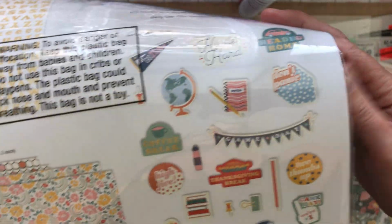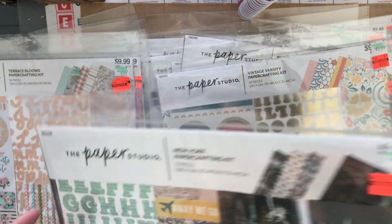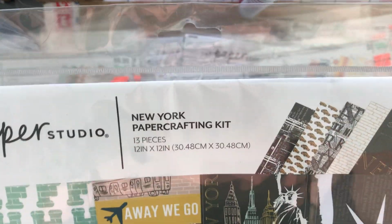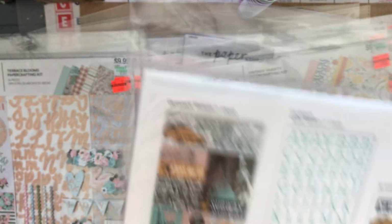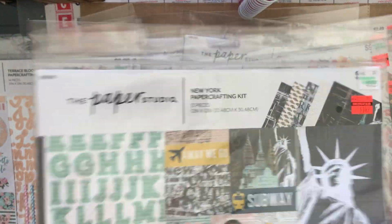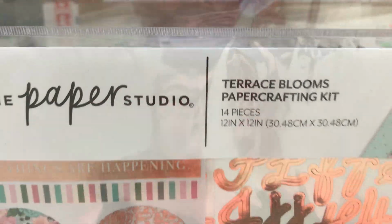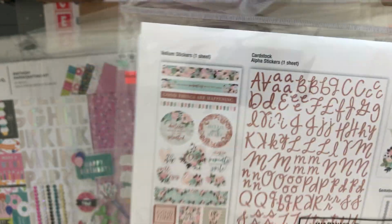And I personally prefer kits because it's just easier for me to make stuff when everything matches. And then if I need more stuff, I could just go through my stash with this whole kit to kind of get the color scheme. Terrace Blooms is really pretty.